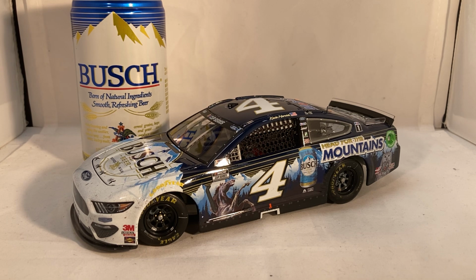But anyways, if you want this diecast, it is a brand new release. You can get it right now. For some reason, this came out months before the clean version of this paint scheme. Not really entirely sure how that happened, but the clean version is not coming out until like the middle of March.